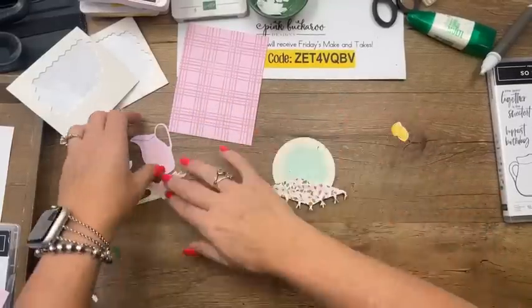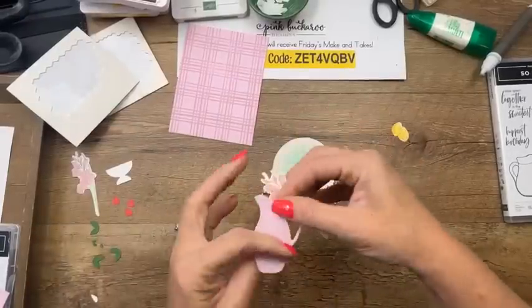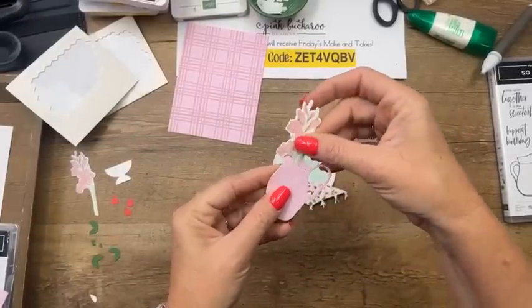Okay. Take your flowers and put them in here.